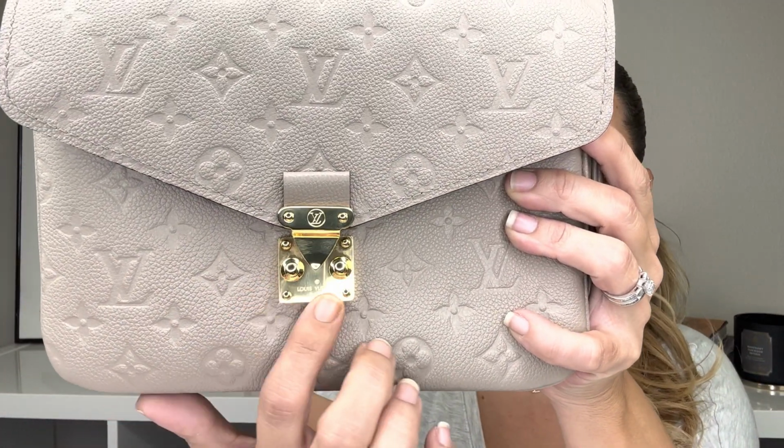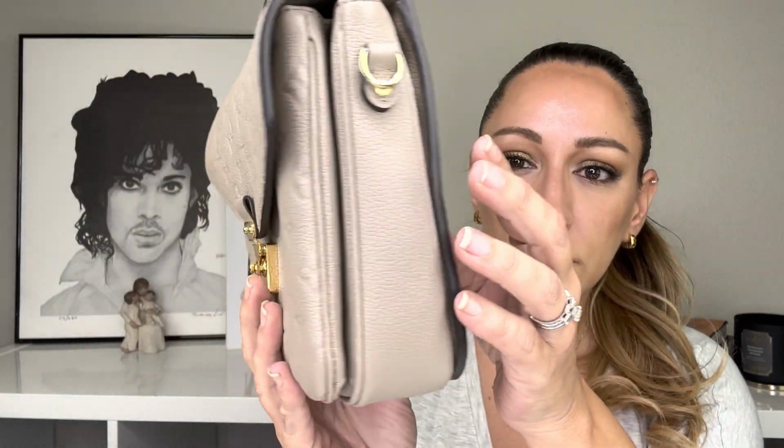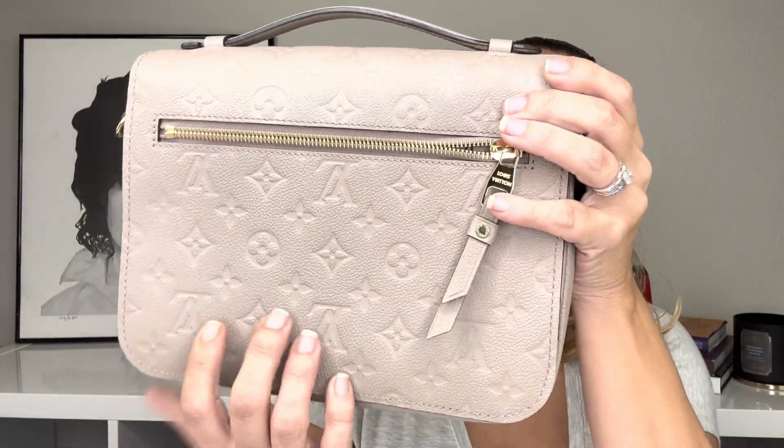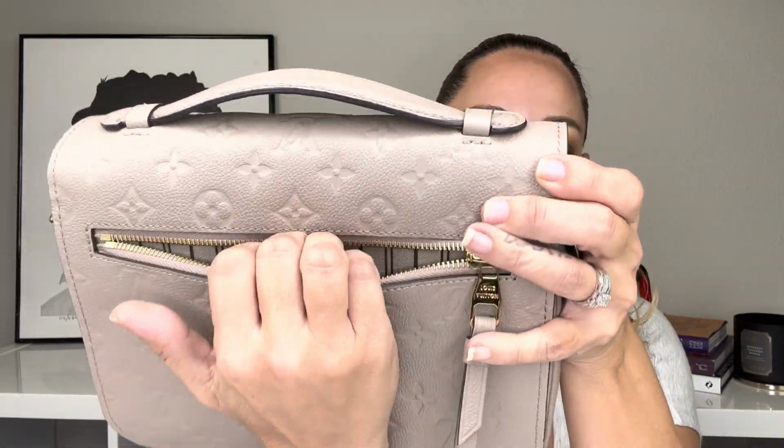It does have the gold hardware here. It does have the little clips where the straps clip on, and a zipper on the back.